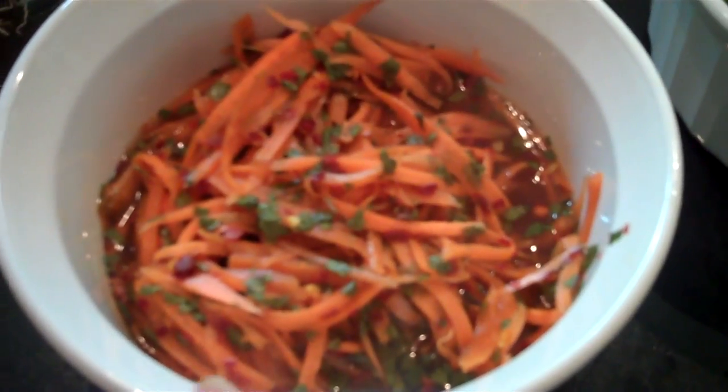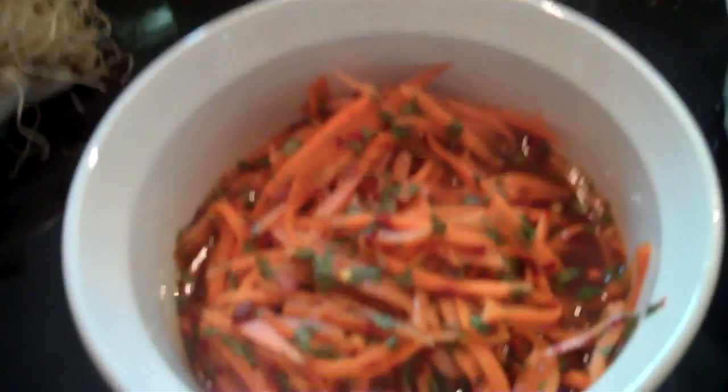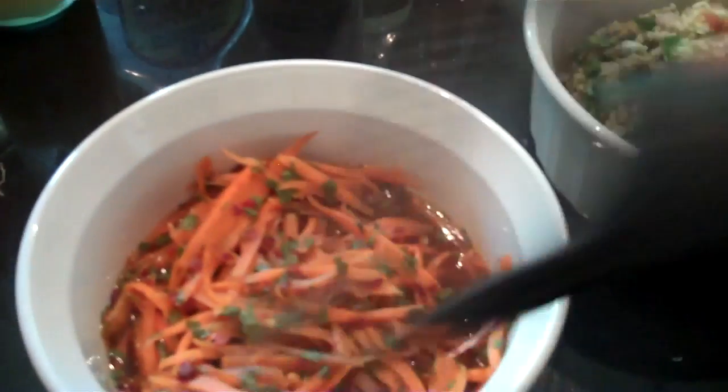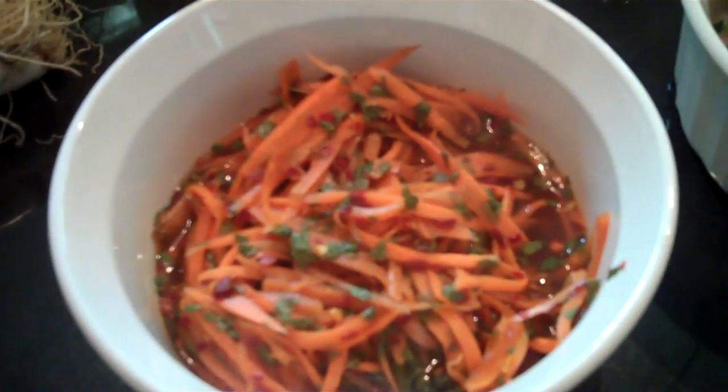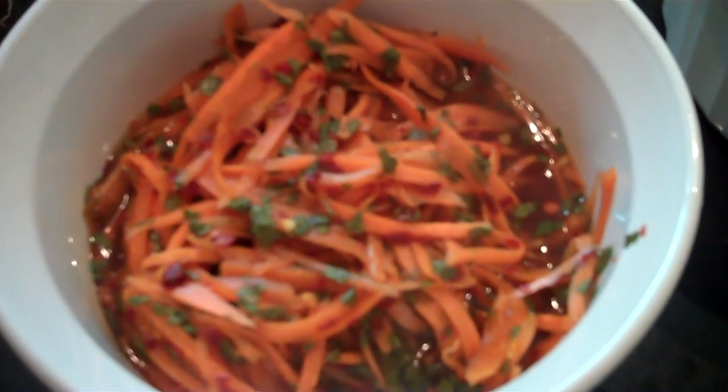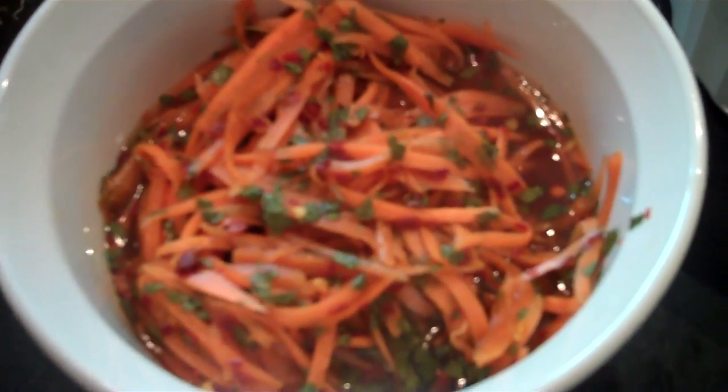Listen, these are so good. It's 1 large carrot that I julienne shredded using this julienne peeler. It looks like a vegetable peeler, but you can see it has little teeth in there. You just take it and run it down the carrot, and you've got instant julienne strips. I think that peeler was $8 or something at Bed Bath & Beyond.